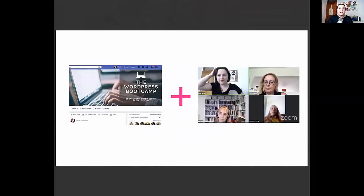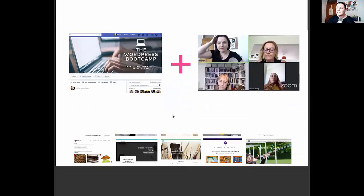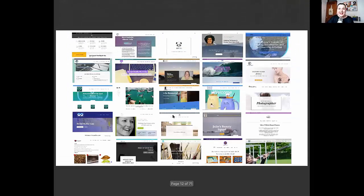That combined with group coaching sessions where we'd rock up on Zoom and talk about the problems that they were having as they went through each of the steps in building the website, was very exciting. And it meant at the end of the 21 days, over half actually managed to have a website that was in a state of near completion, essentially.